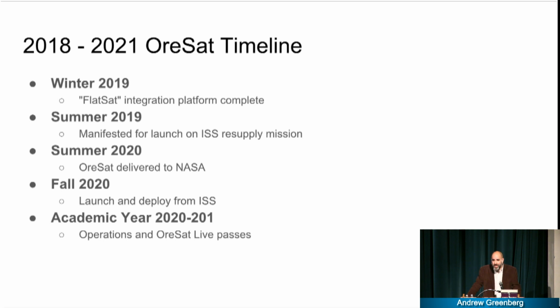There's still lots to do. But we are going to have a flat sat this winter, and that's where I take all these cards and lay them on the table and put oscilloscopes and power supplies, basically a big integration test platform. This summer, we're going to let NASA know that we're ready to go. And as soon as we do that, we start sweating bullets because you can't say no to NASA.